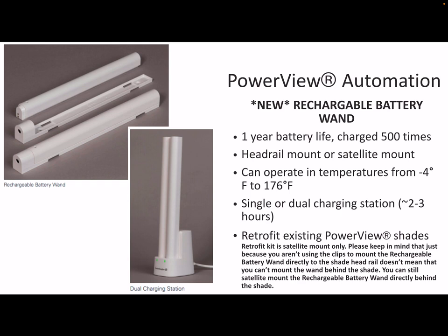So that's something that your installer will hopefully advise in the beginning. As you're starting to work more with our shades, you'll feel comfortable with it. But the majority of our products are headrail mount. Wouldn't you say, Carrie, for you guys? Yeah. We just have to be mindful that there's going to be a cord running from this wand to a satellite. It's a small cord. You can't see it.